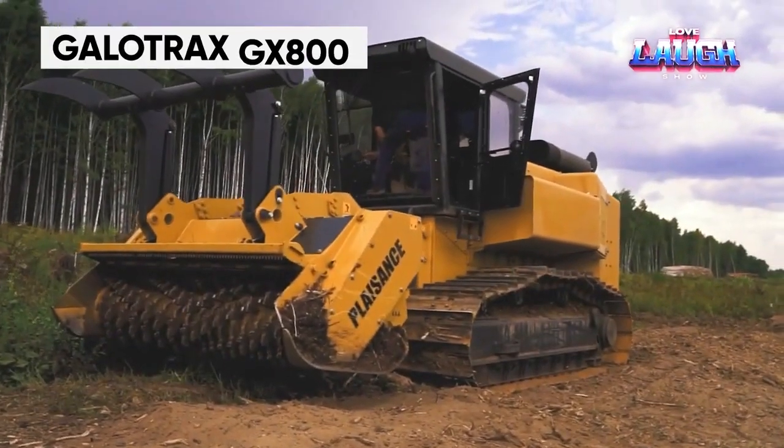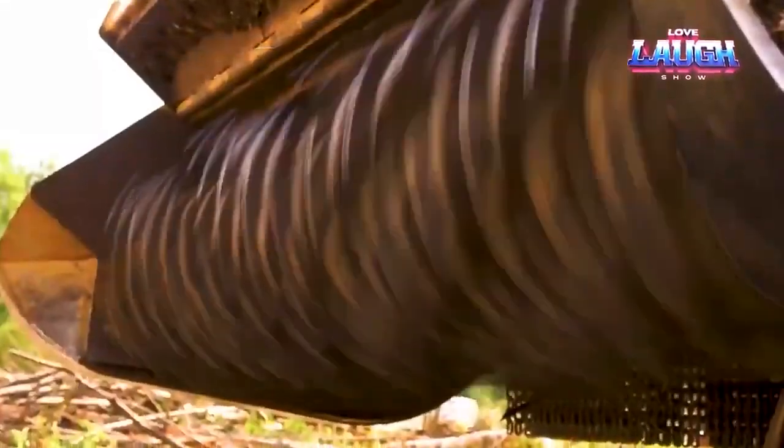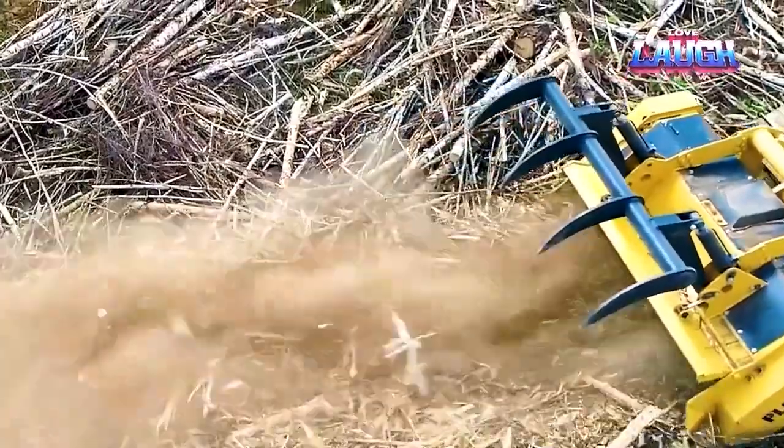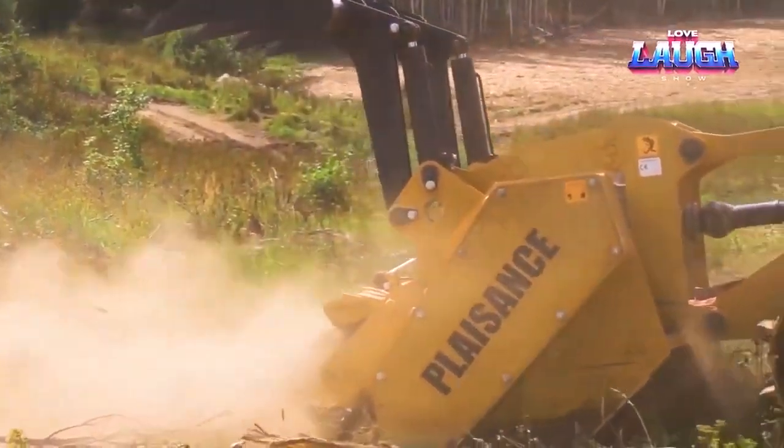The Gallotrax GX800 is a real muscle machine built for tough forestry tasks. Imagine a tank with a high-powered chomper attachment. This 765 horsepower beast rides on tracks, allowing it to navigate uneven terrain with ease.